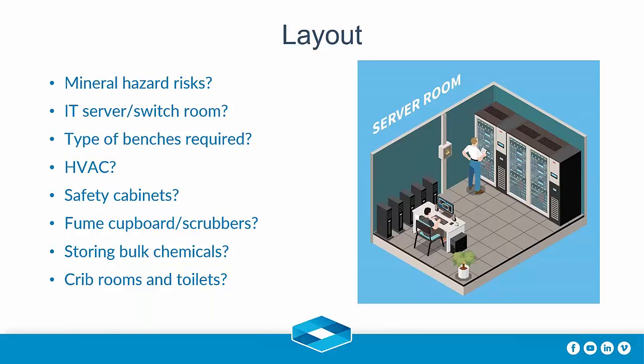Storing bulk chemicals, often people get to the stage where they've built the lab and then they go, well, we've got to order in 5 200-litre containers of HCl, where are we going to put that? So sometimes a container will do that job. Crib rooms and toilets. Often, I have actually designed a lab and they said, oh, where's the crib rooms and toilets? Well, wasn't on the scope of work, so you need to find out these things.